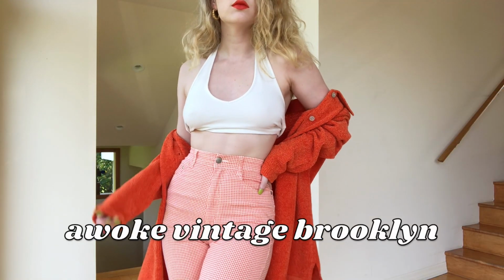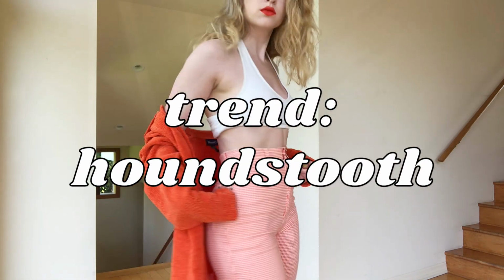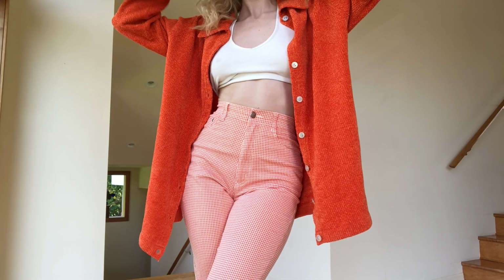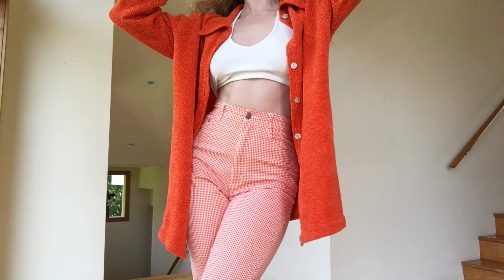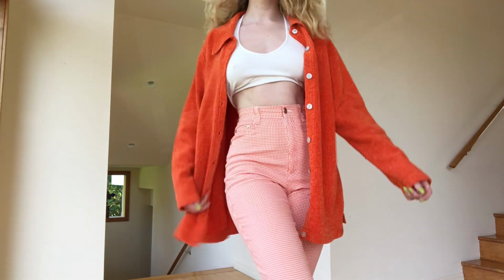I saw these gorgeous red houndstooth pants, and as I've mentioned in previous videos, houndstooth, especially colorful houndstooth, is a major trend for 2020. These pants are super stretchy, so they're very flattering and just kind of conform to my shape. And for that reason, I figured they'd be a great piece to style with something oversized.